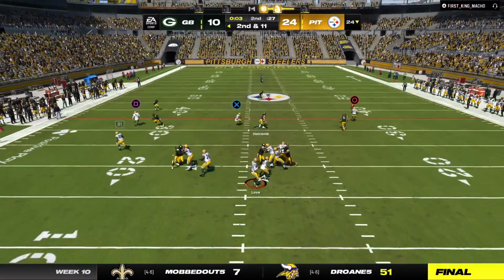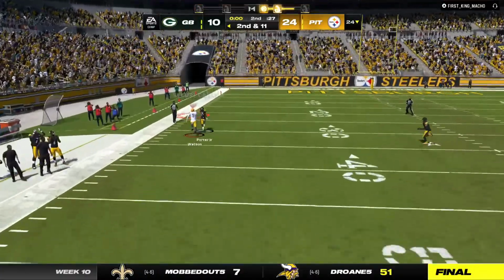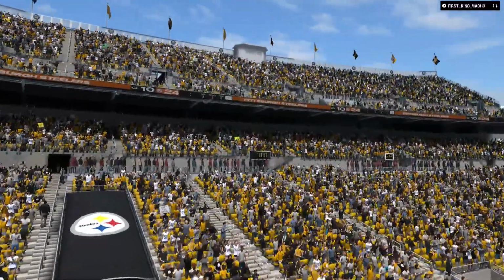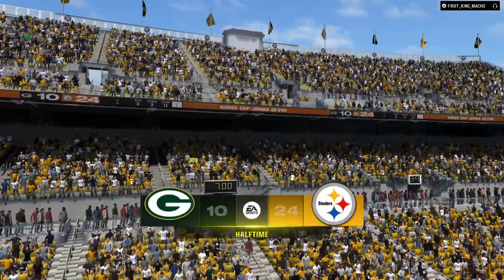Final play of the half, Love. He's going to launch this deep for Watson. And this is incomplete. Oh, it looked like he had a pretty good line on that one. That would have been a big play, but he could not pull it in.